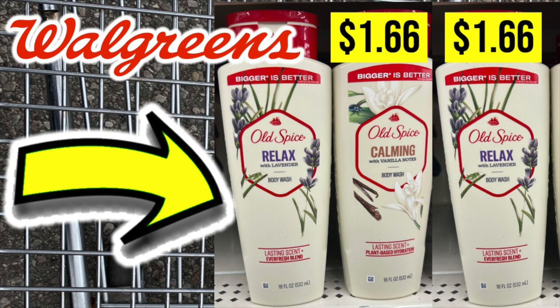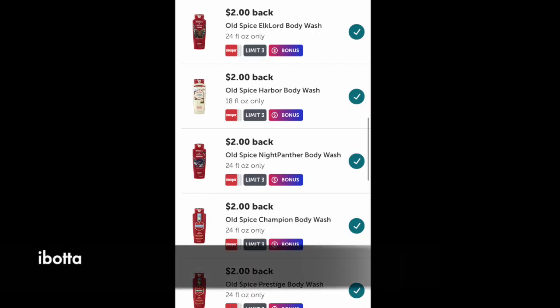So IBOTTA last night, really late, released a whole mess, like a huge amount of Old Spice rebates. So you're definitely going to have to look in your IBOTTA account to see what you have. And I can't stress it enough that if you go to the store, scan everything to make sure that it is attaching, because the number of rebates for the different scents of Old Spice is massive. So I think this one's going to be around for at least more than a day.